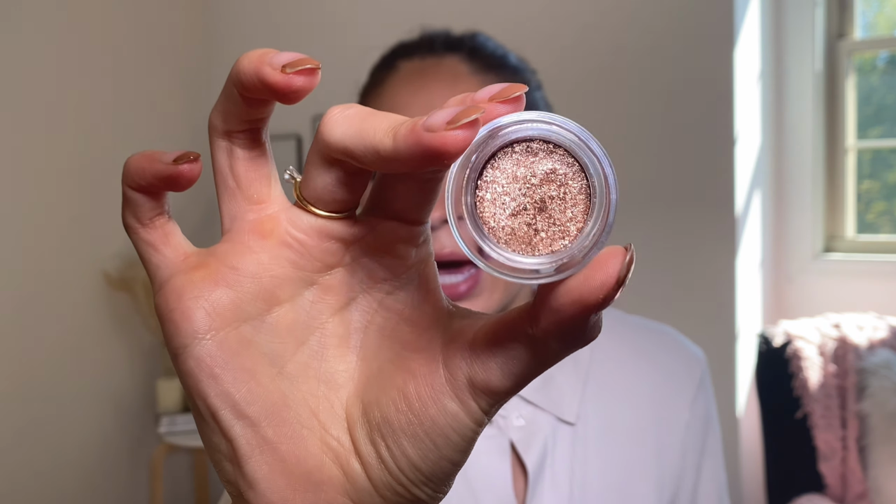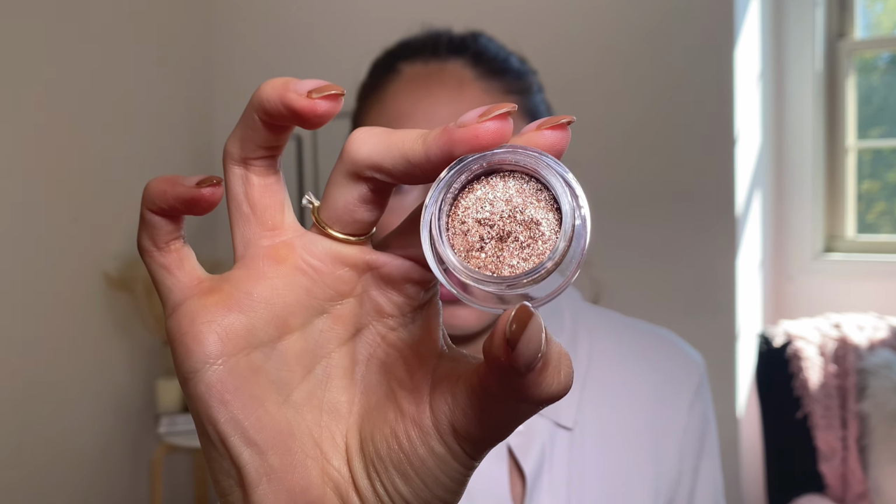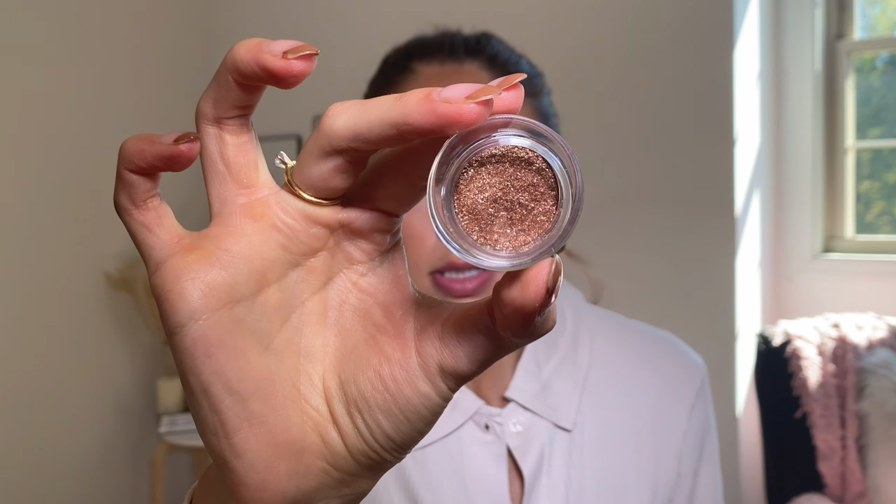And then I have this one from Hourglass as well. This is the Hourglass Scattered Light. This is so pretty. This is just an absolutely stunning shade. This is in the shade Ray. I bought 2 of these. I bought the green, olivey color. I don't know why. I was coerced into buying it. But this is absolutely stunning.